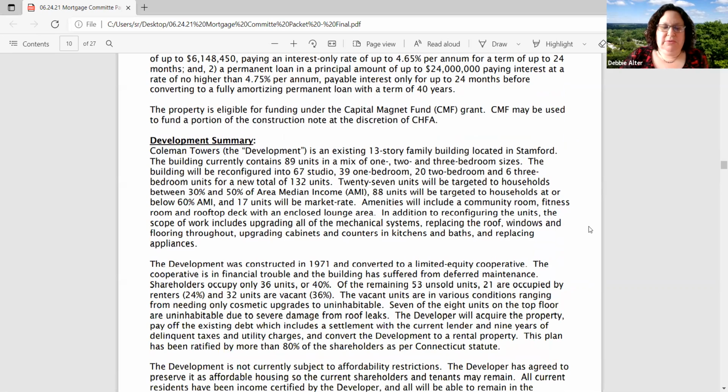It is currently a limited equity co-op and contains 89 units in a mix of 1, 2, and 3-bedroom units. The applicant proposes to reconfigure the building into 67 studio, 39 one-bedroom, 22 two-bedroom, and 6 three-bedroom units for a new total of 132 units. 27 units will be targeted to households between 30% and 50% of area median income. 88 units will be targeted to households at or below 60% of area median income, and 17 units will be market rate. Amenities will include a fitness room and a rooftop deck.